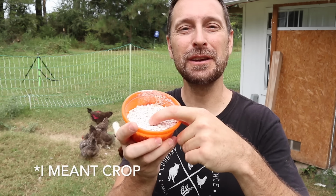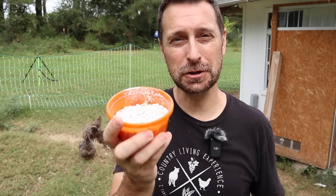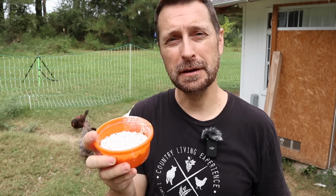There's a few other ways to get good amounts of calcium into their diet and get grit for them as well. Now, out here they're always pecking on the ground, so they're getting grit for their gizzard all the time. You can get them some crushed oyster shell, and I do throw some of this in here occasionally in the areas where they're normally used to eating things like that.